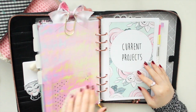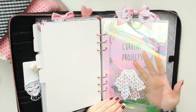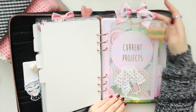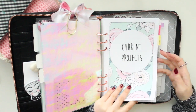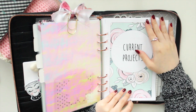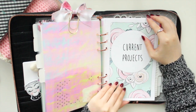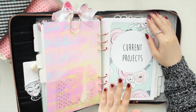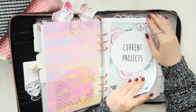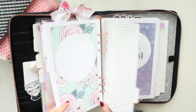So in this section here, I just have a piece of acetate again with another Rose Colored Days pocket, and this clip is from Glimmer and Glam. And then this section is my current project section, so I just have a page for each book that I'm working on. So each manuscript will have kind of like a to-do list. So I have my writing checklist and then also the publishing checklist. So I will just check them off for each project.